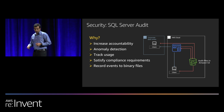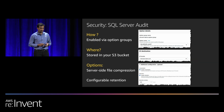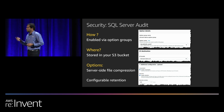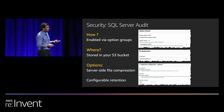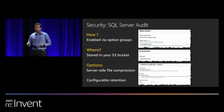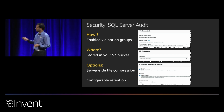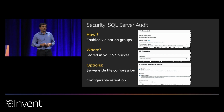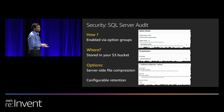Now, with that, let's dig a bit deeper into how we use this in RDS. SQL Server Audit is one of the options that we have. We have 3 options, and this is one of those. The files are stored in an S3 bucket in your account, and we have 2 interesting options. The first is server-side compression. What we've seen is we can achieve up to 80% compression for audit files.